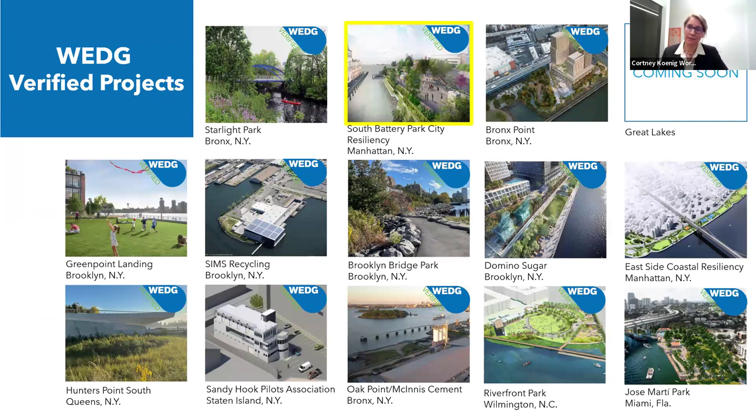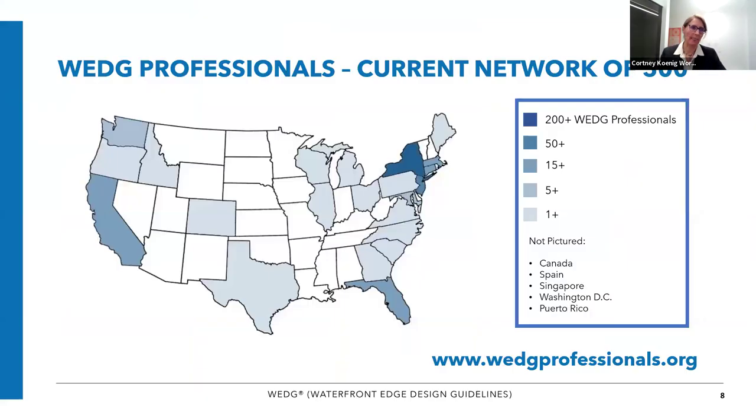We also recently verified Jose Marti Park in Miami, Florida, and we are soon to be verifying a project in the Great Lakes, which will be announced in the next few days or so. Right now, we have a number of projects in the pipeline, over 10 or more, and these are in locations such as Connecticut and New Jersey, and we have many conversations going on in other parts of the country and the West Coast as well. Let's go to the next slide.